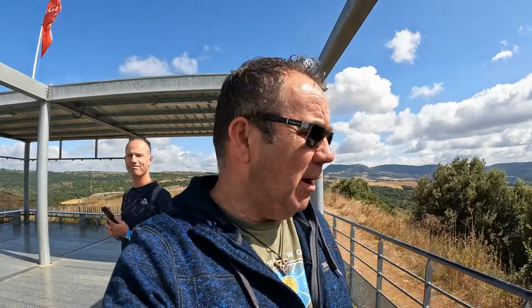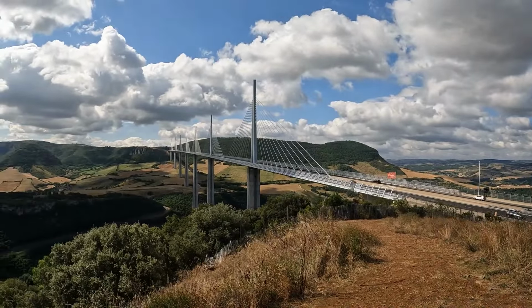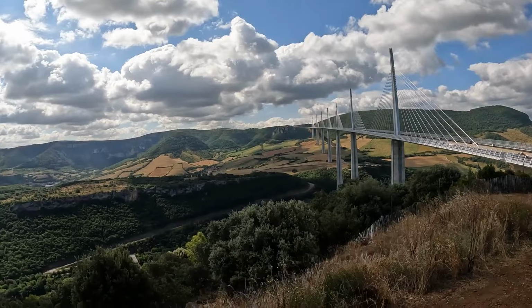It's about 500 meters walk, but it is quite a steep climb. So if you do want to wander up, make sure it's a steep climb, but I tell you what, it's worth it when you get here just to be able to see this. Never ceases to amaze me. This is the second time we've been here, and it just never ever ceases to amaze me.